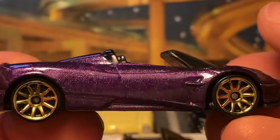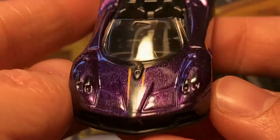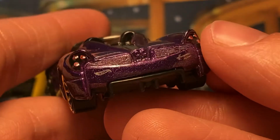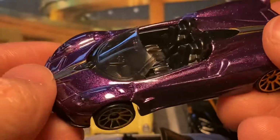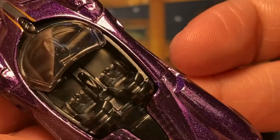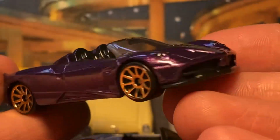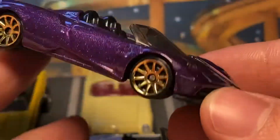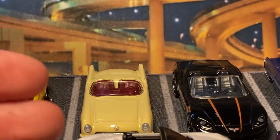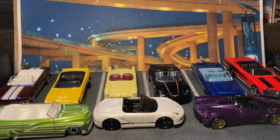Look at this, just the black stripe with the orange accents just works very well, and otherwise it's all plain purple. And you got headlights detailed there. Taillights are detailed along with the badging. The gold rims work really well with the purple, and there's your interior. Aerodynamic base, 2017 Pagani Huayra Roadster. Very nice vehicle. Not something I particularly usually like, but in the instance of this set, it's okay.